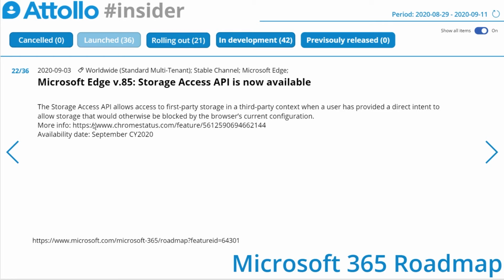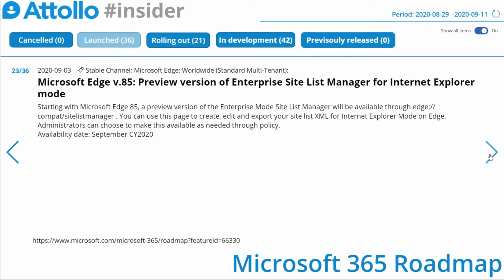So the storage access API allows access to first-party storage in a third-party context when a user has provided a direct intent to allow storage. I'm interested, are people interested in hearing about the Microsoft Edge items? I don't think it necessarily fits in with Office 365 or Microsoft 365 content, but it is included in the roadmap. So do let me know if you're interested in the Edge stuff or if you want me to filter that out. Again, Edge version 85, preview version of Enterprise Site List Manager for Internet Explorer mode.